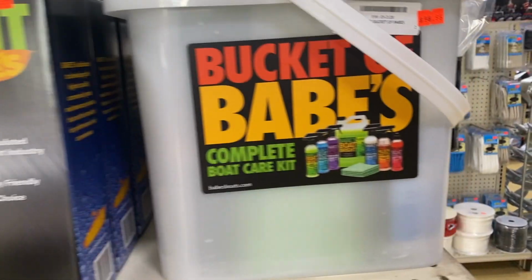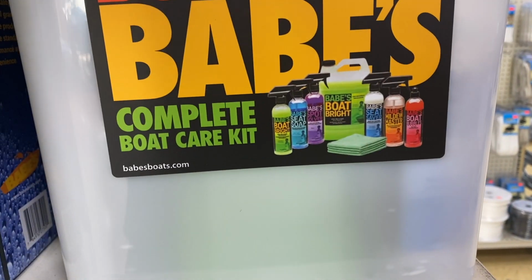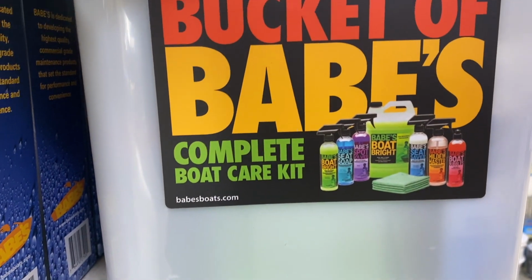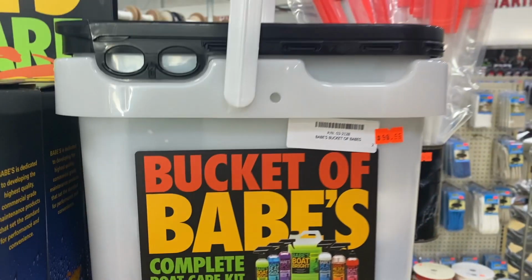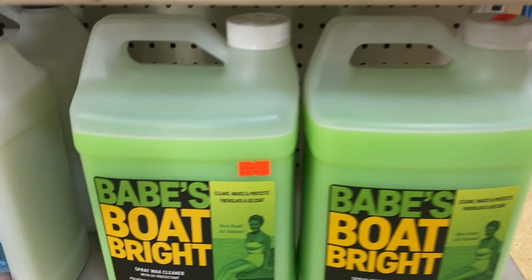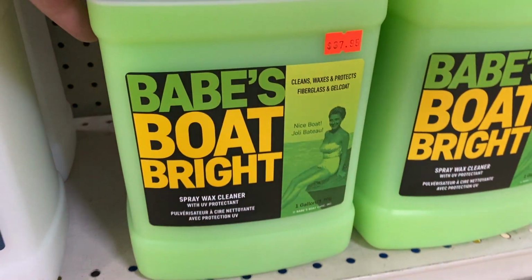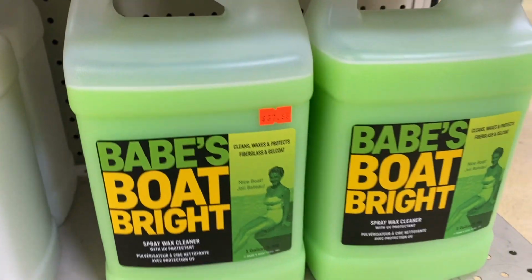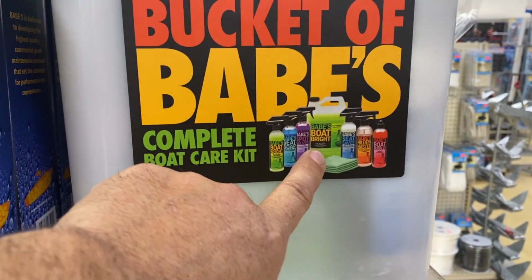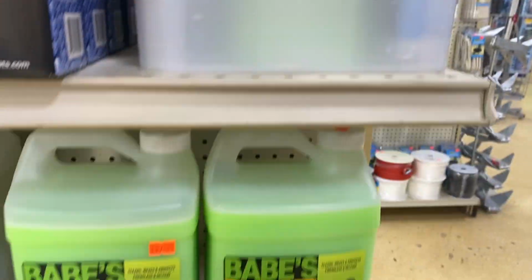It looks like they have a bigger version of it right here, which is pretty cool actually. It comes with all those, and I think it throws in a couple more, and this one comes in under 100, and I think they give you a larger supply. I think this large wax, wax cleaner, comes in there. I could be wrong, but I think that does come in there. So that's a good value.